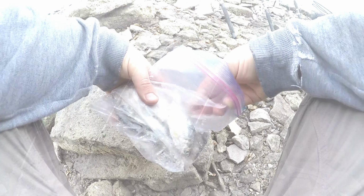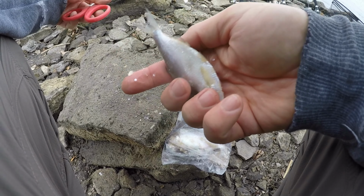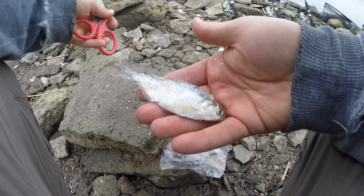And the bite's been pretty slow. It's been about an hour since that first fish. It's about 2 o'clock in the afternoon now. This is a pretty small fish. I'm just gonna put this whole fish on there. Maybe just cut the tail off and do a couple of snips in there. Just some good stuff will leach out. There we go. New hook, new bait.